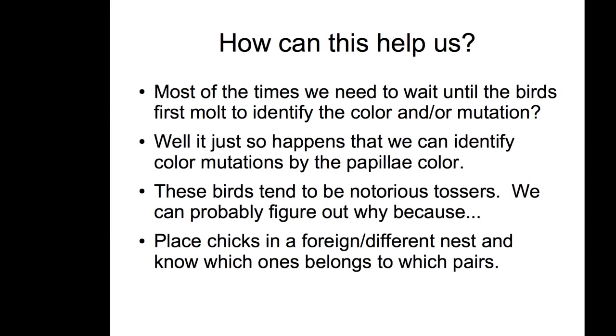Okay, substitute for papillae. So we can use these nodules to identify the color and the mutation of the back mutation specifically in the nest. Okay, these birds are notorious tossers. One thing you can do is when they toss one of their chicks, and you see a consistency of them tossing chicks that have the same nodule coloration, you can say, oh, wait a second, these guys don't really like yellowbacks in their nests. They're only tossing my yellowbacks. Or they're just tossing blue-bodied chicks. What is with the blue-bodied chicks that this particular pair does not like? So you can use that information for your breeding program.